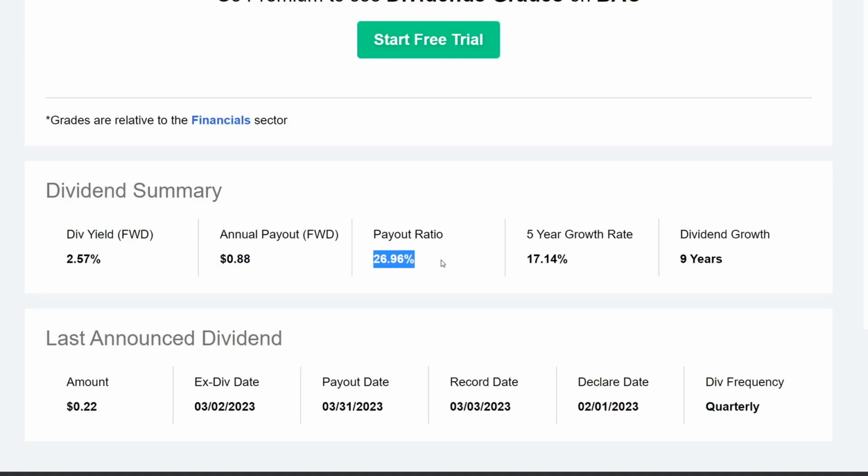Payout ratio is actually very, very low, which is 26.96, meaning that they do have plenty of room to grow that dividend over time. And then the 5-year CAGR is 17.14%, which is very awesome. It's a double digit 5-year CAGR, which is the type of companies that I look forward to. Dividend growth shows 9 years, and then they do pay out quarterly, which they would pay out 22 cents for every, I guess every 3 months you would get 22 cents per every share that you do own.